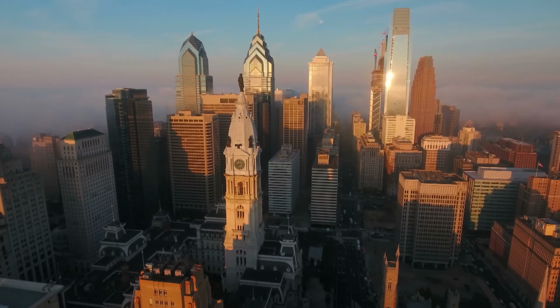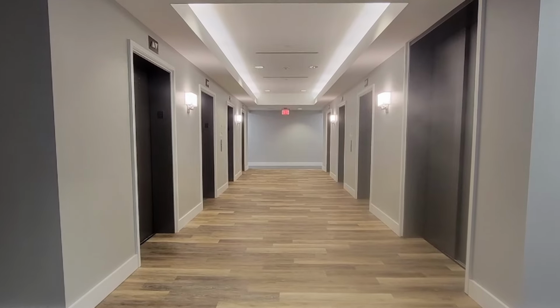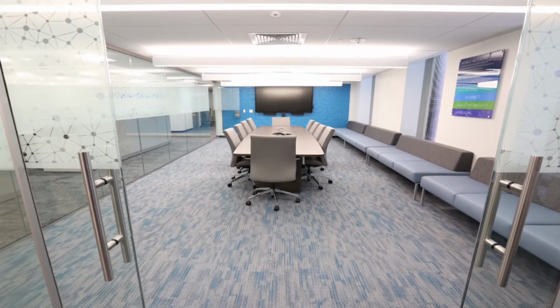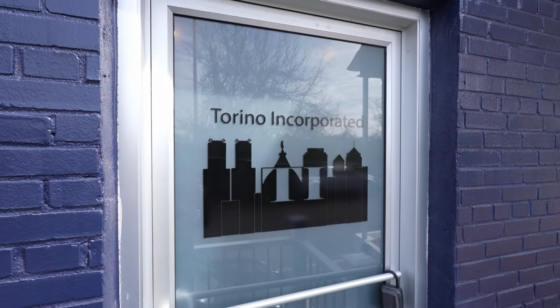Is your company upgrading, expanding, or moving? Are you looking for a tenant fit-out, spec suite, or space enhancement? Having worked with several Fortune 500 companies, Torino Incorporated has the experience to make your vision into a reality. Torino Incorporated is a construction management company that specializes in tenant improvements as well as capital improvements.